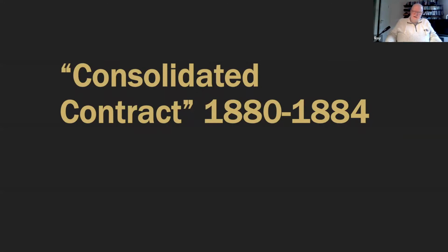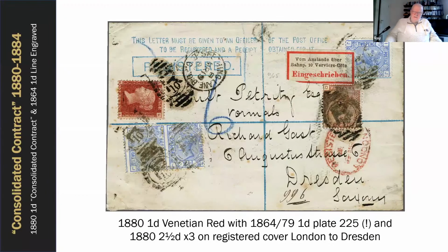However, there are some very interesting covers coming out of this period, and I'm starting with the consolidated contract issue of 1880 to 1884. Now, 40 years on from the penny black, new concerns about the security of the line engraved stamps prompted a change to surface printing with much more fugitive inks. And De La Rue acquired the contract for all the low value stamps. When I said consolidated contract, it simply meant all the low value stamps were being printed by De La Rue, together with certain postal stationery.